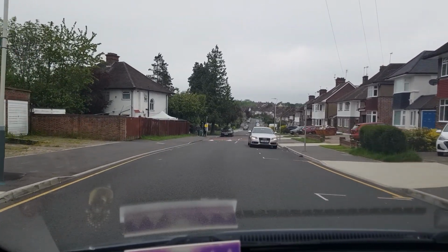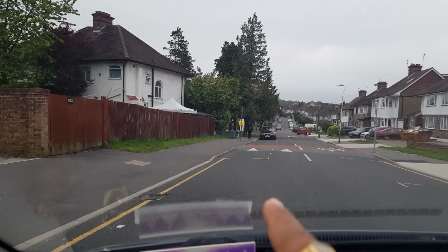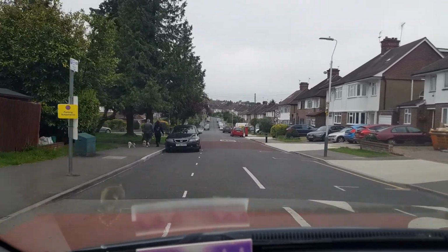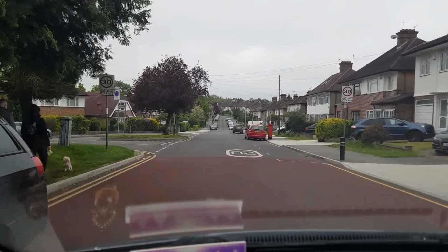If they ask you to pull up on the left here, then do not block these garages. You will have a space here. Look, these are the boxes on the left. You must park in one of these boxes. Don't block the garages over there, although it's a single yellow line.